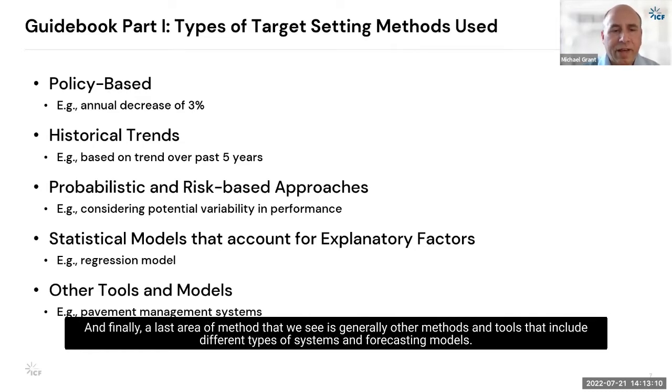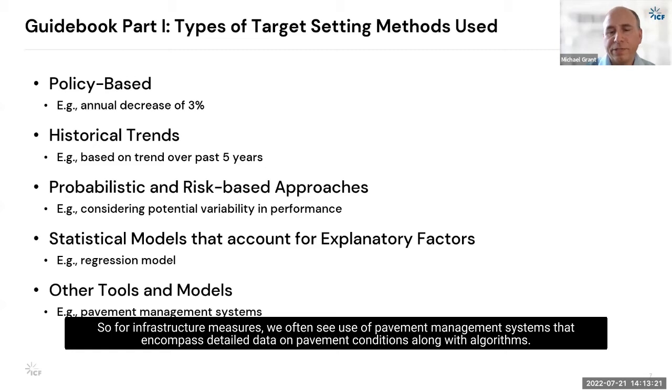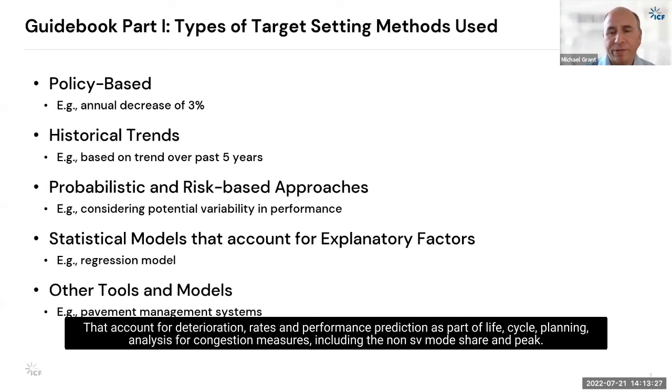And finally, a last area of method that we see is generally other methods and tools that include different types of systems and forecasting models. So for infrastructure measures, we often see use of pavement management systems that encompass detailed data on pavement conditions, along with algorithms that account for deterioration rates and performance prediction as part of life cycle planning analysis.